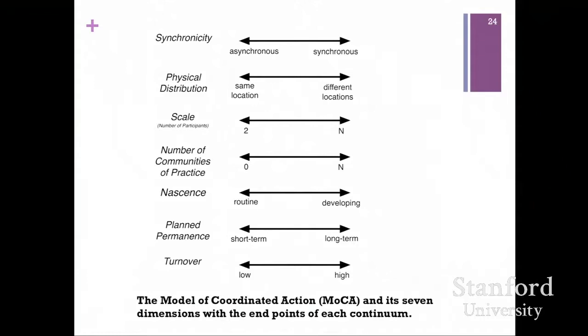So in this model of coordinated action, we posit seven dimensions. The first dimension should be quite familiar to you by now, because they're the same dimensions that we had in Johansson's matrix. They're referred to as synchronicity and physical distribution, and those terms are used by some other takes on Johansson's matrix as well.